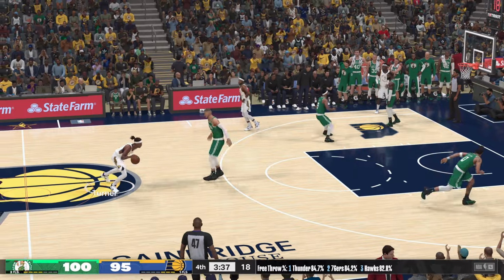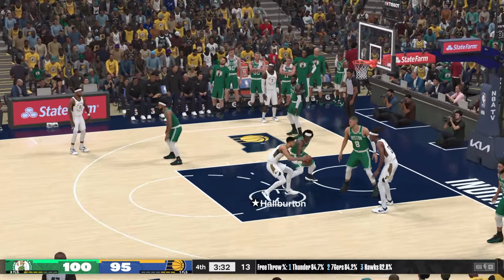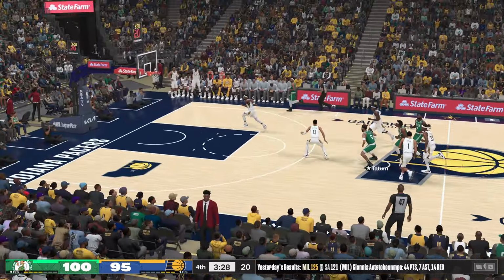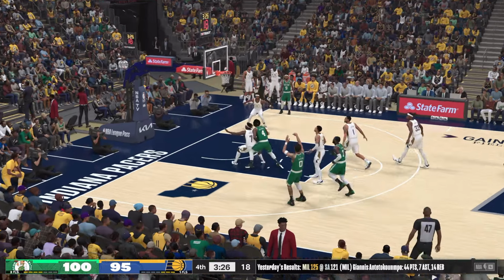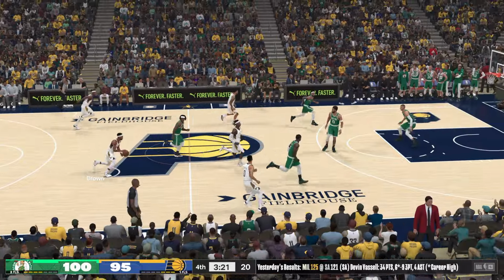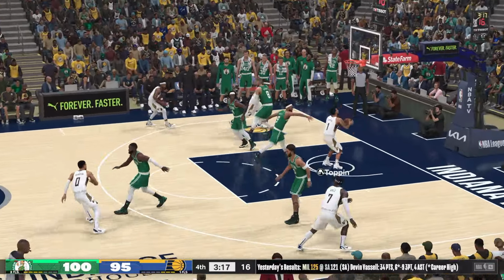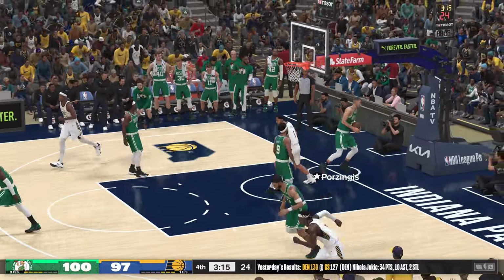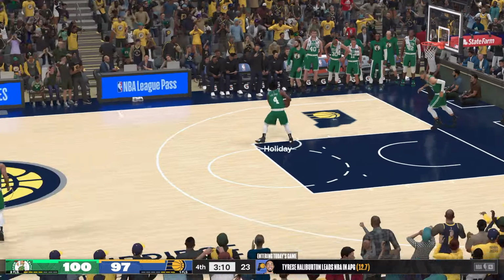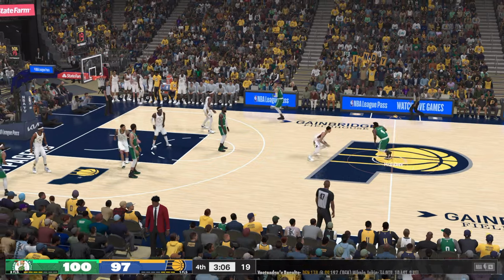Pass to Turner. Now here's Halliburton. And stolen by Holiday. Outside Tatum. Had the space there, but it's offline. And so Brown will bring it up for the Pacers. Trailing by 5 to the inside. And a slam dunk by Toppin. Toppin embraces the challenge unafraid in the big moment. Boston has got 2 of 5 threes to go here in the fourth.